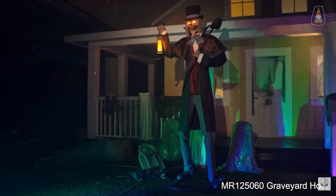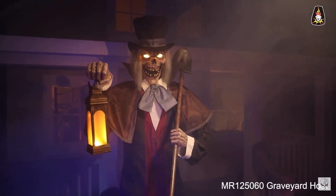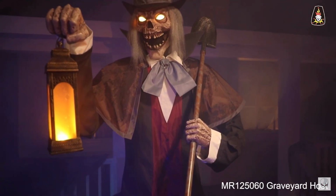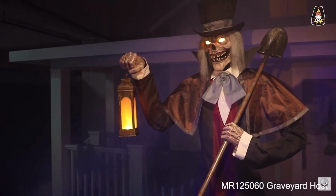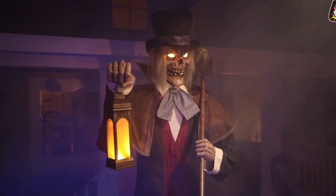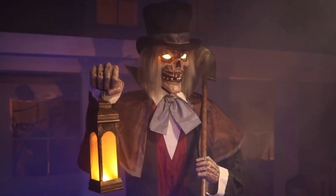So here's probably the biggest example of Moore's Costumes thinking bigger equals better for those props, with the Graveyard Host. And I have to say, with this guy being probably, it looks like he's going to be around 10 feet tall or so, that is honestly what makes me hate this thing so much. Now, I don't think it's a bad prop per se. I just think the fact that it's 10 feet tall, or again, somewhere around there, it makes zero sense for something that's supposed to be the size of a human being.